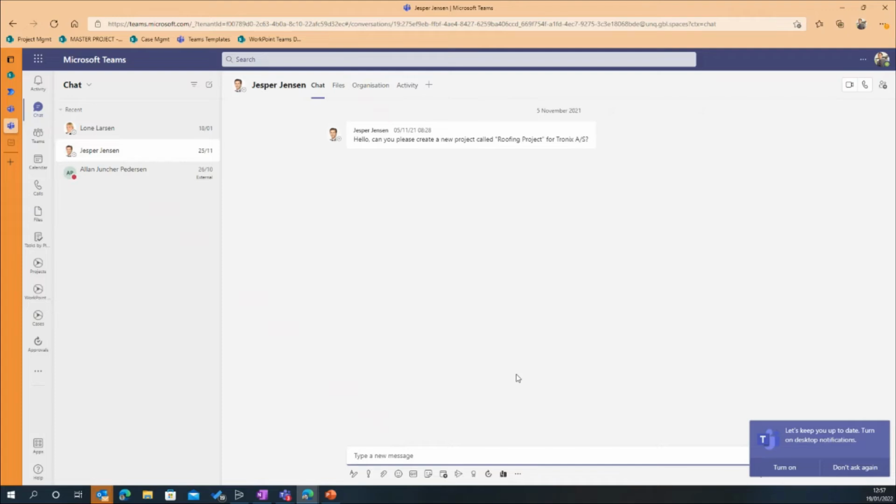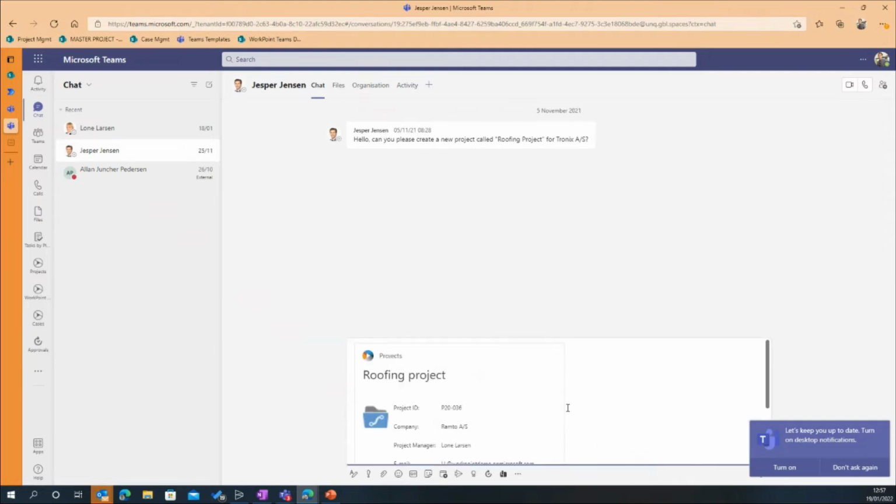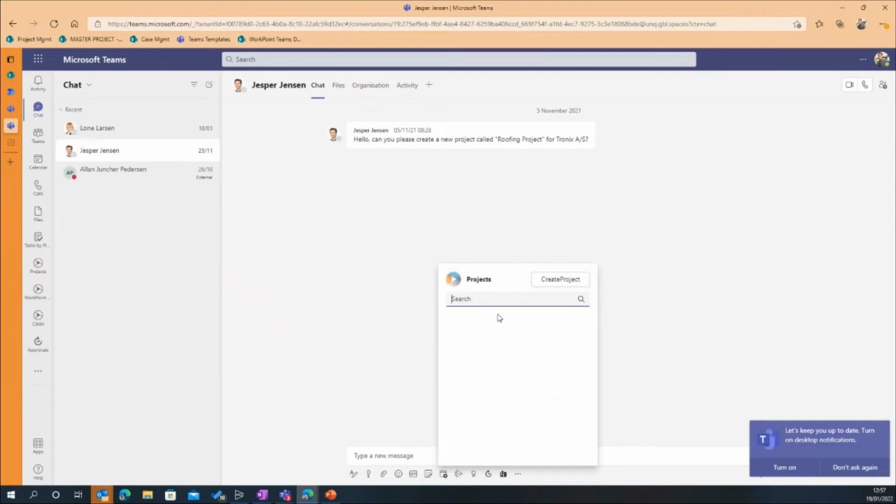And what I can do here is now, or within a minute or so, I can come here and start typing roofing. And what I probably should have called it was something different, roofing project, the proper name, but I can actually go to the second one maybe, and get the wrong project, but you get the idea. I can actually start searching, and this is all configurable as well through your search interface. So that shows you another way of interacting with teams through a chat.